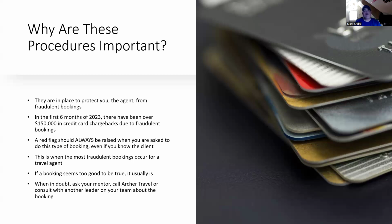But when you are ever in doubt about a booking that is coming across for you, ask your mentor, ask your upline, so your gold or your platinum leader, call Archer. Those are your safeguards. And when in doubt, you can always refuse the booking. It's better to be safe than sorry and to cover yourself and not be out of pocket yourself.